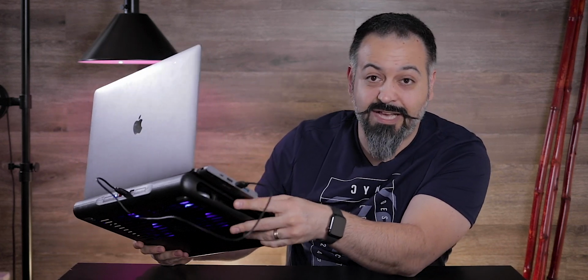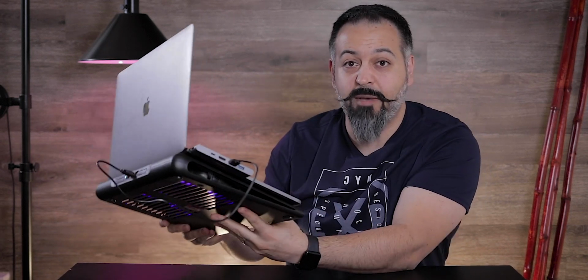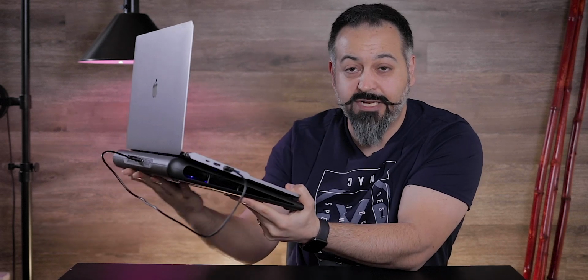Also, if I'm sitting in my bed and I'm using my laptop, because of the side vents that it has, I don't have to worry about choking the fans from underneath. So this has been wonderful ever since I bought my 16-inch MacBook Pro. I've been using this every day, and this is one of the accessories I highly recommend. This particular cooling pad I got is 20 bucks on Amazon.